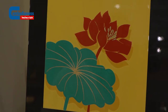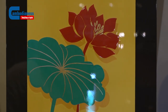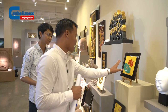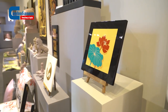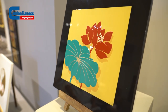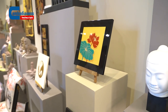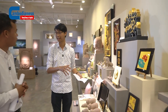For example, the color, is it the original ingredient that you get from organic plants or something? For this one, we make it from some leaves, and this one is lacquer. Today we also have some chemical colors, but they don't affect the lacquerware. Organic is very rare in Cambodia right now. It is a mix of synthetic chemical and also organic.